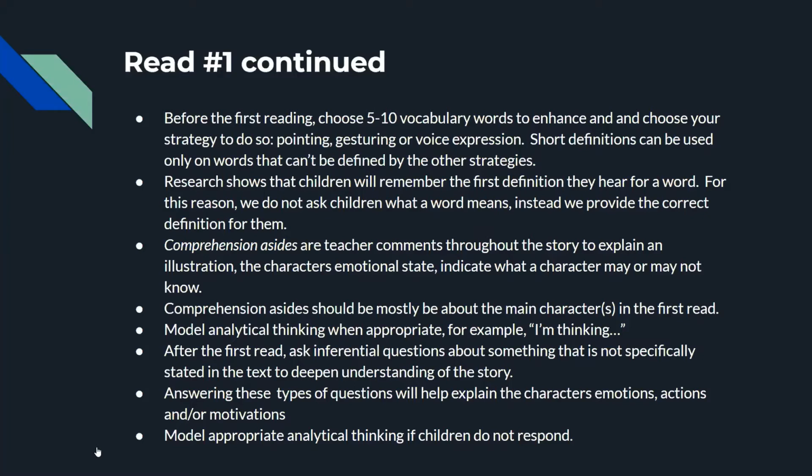For other definitions, most of them in the story, especially, you can use a gesture. We get to, I think, where they talk about the neighbors, and I would just say a neighbor is a person who lives close by to you. But you definitely will want to go through your story ahead of time and pick out which words you really want to focus on.